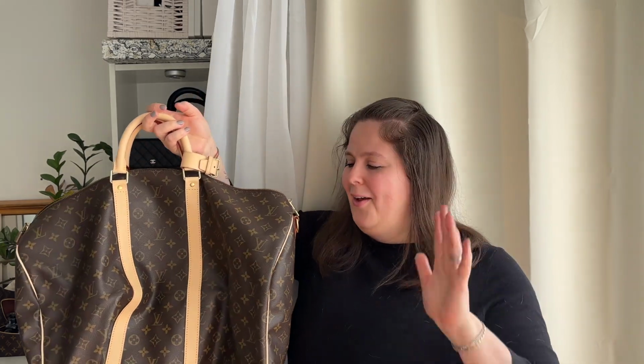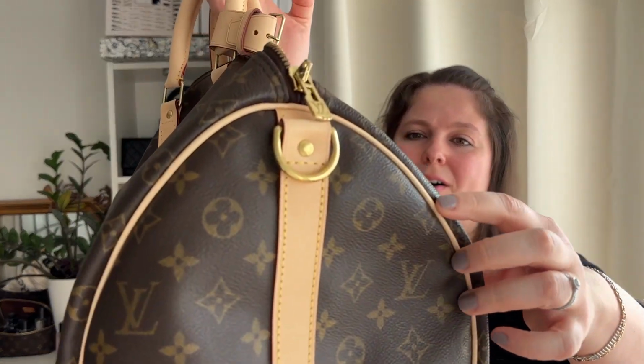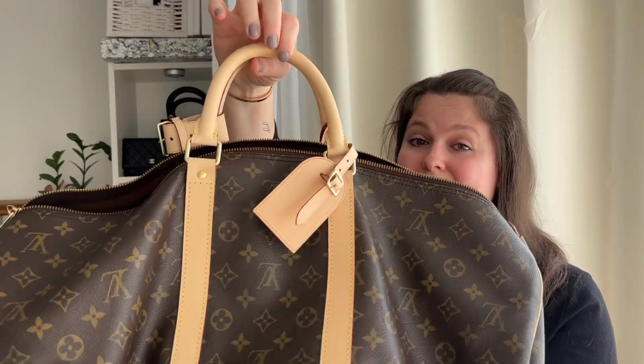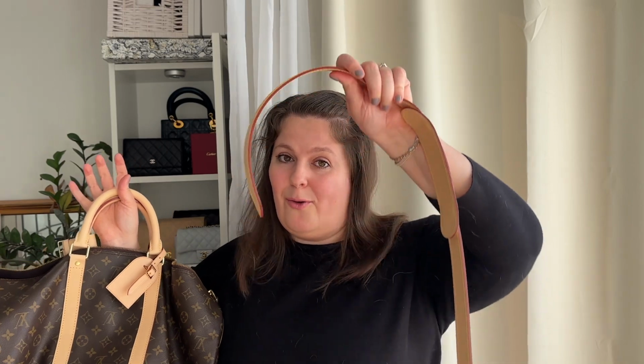But now I have a fully repaired Keepall 60. It is a vintage one, but all the leathers have been redone in 2025. Took me 5 weeks to get it back, and I paid 1,000 euros for all of this.